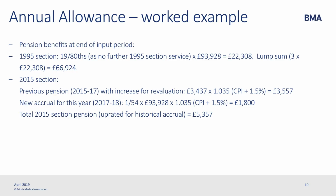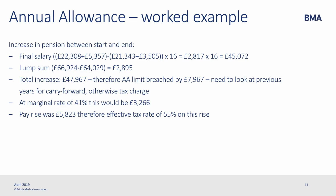Now we turn to the benefits at the end of the period. They've not got an added years contract in place, so they haven't accrued any more years of service. Their pay has gone up though, so both salary and lump sum increase. For the 2015 section, we again need to uprate their previously accrued care pension and add in the £1,800 they've gained from this year. We're now in a position to work out the deemed pension growth.